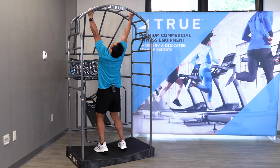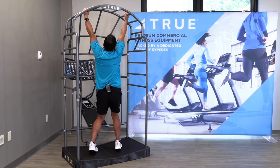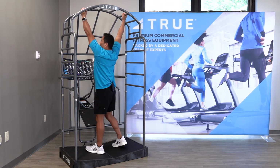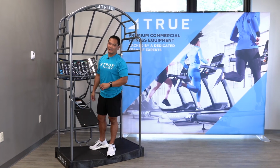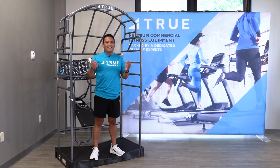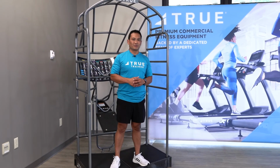And guess what? If I want to add a slight transverse component, I can turn my body a little bit, and it's going to decompress different areas of my back. It's going to decompress different areas in my shoulder girdle. So it's a really nice stretch to open you back up after you've been sitting for hours in front of that computer. So that's the whole little flexibility explanation of what you can do on the true stretch.